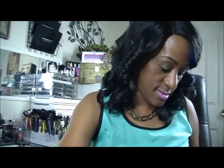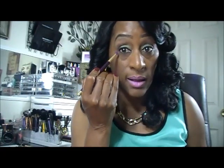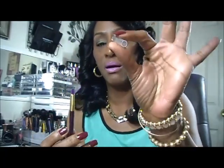And then this next one is a precision smudger brush. It really reminds me a lot of a pencil brush. So this would be great for applying color under your lower lash line and smoking that out. It's even great for doing really detailed outer V work. So this is going to be a great brush, and it comes with this little protective sleeve over it, which once you pull it off, in my case, I can't put it back on.